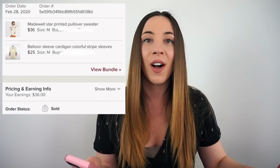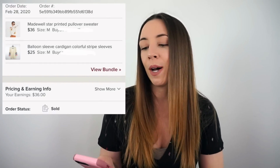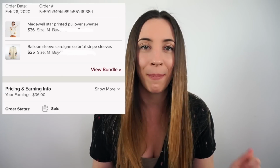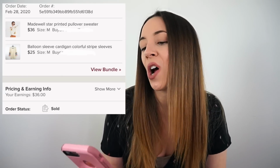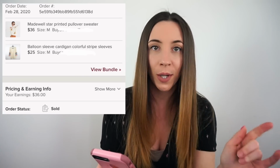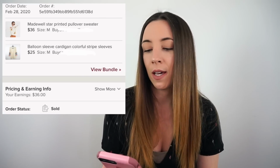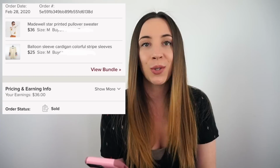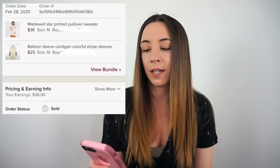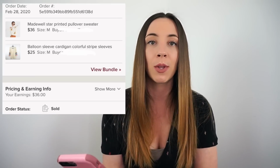And then the final sale on Poshmark in February that was above $30. Well, technically, we're not at the end of February yet, but I wanted to film this today. So this sale happened today for, where we at? $45, and it was a Madewell star printed sweater, and also this cute cardigan that has balloon sleeves with stripes on the end.